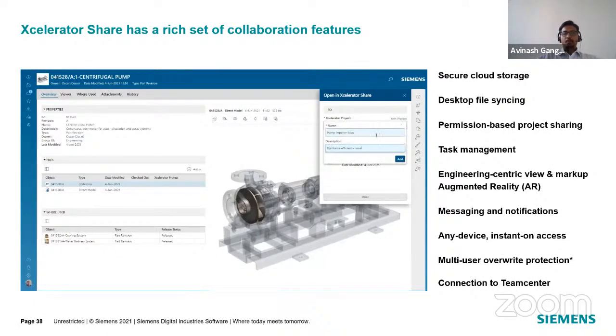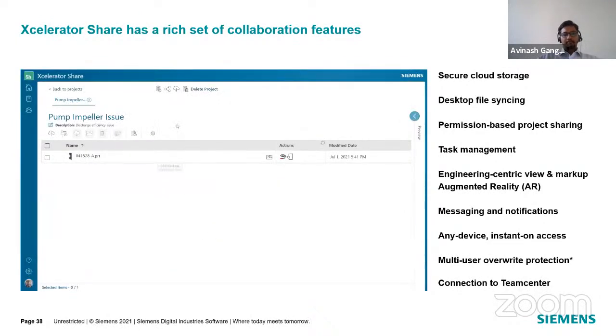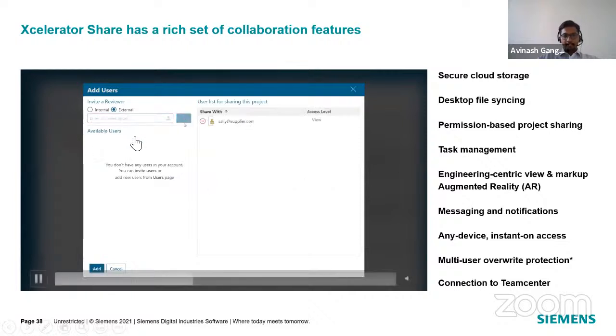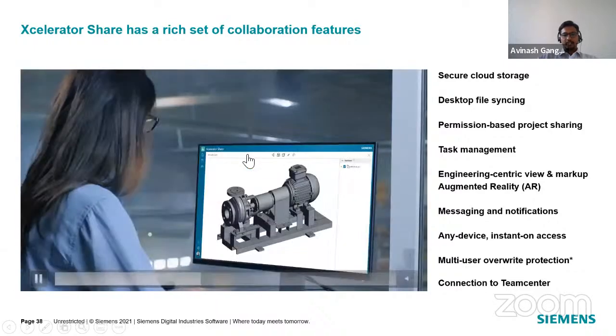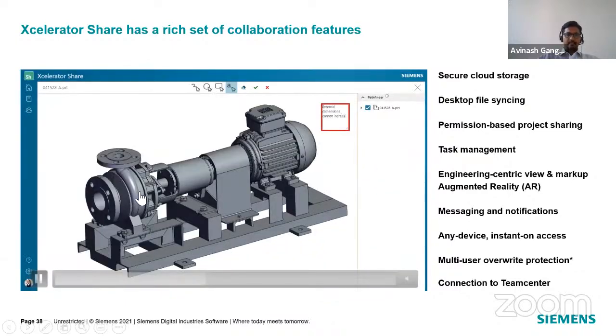As and when you do that, you can add stakeholders for that particular project. In this case, the OEM guy will go ahead and add his external supplier to this project, and the supplier will have access to the 3D data then and there. So the supplier quickly sees this, and here Sally quickly sees it and creates an internal project. She'll go ahead and share this to her internal team.